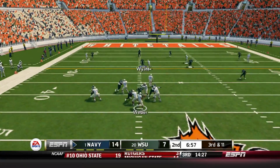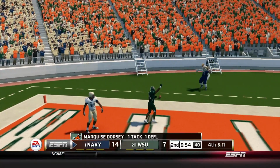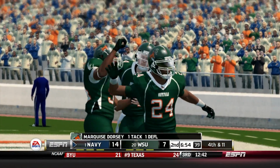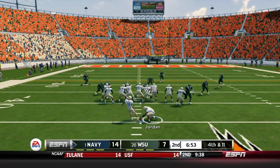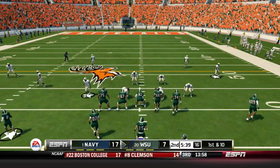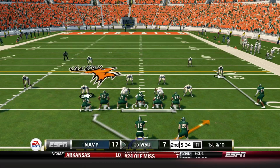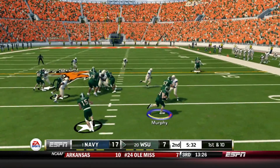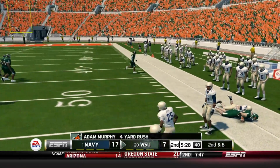Here is Weber. Going to throw deep down the left sideline. He's got one-on-one coverage with Dorsey, and he knocks it away. And there we go. We get a punt here and get the possession back. But no, they're going to kick the long field goal. This Navy kicker has a leg, and that one is going to be through. We thought they were going to line up to punt on that one, but that was a 57-yarder, and he knocked it through like it was nothing. And now they have the 17-7 lead.